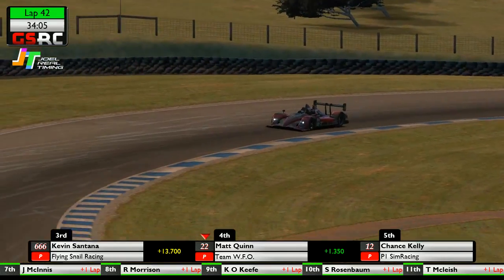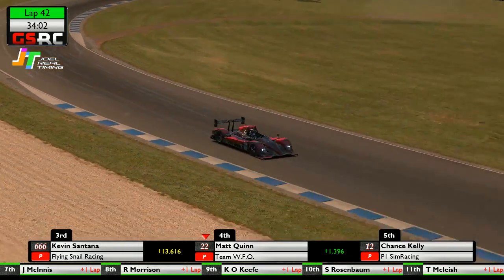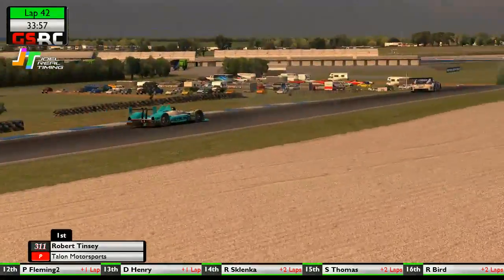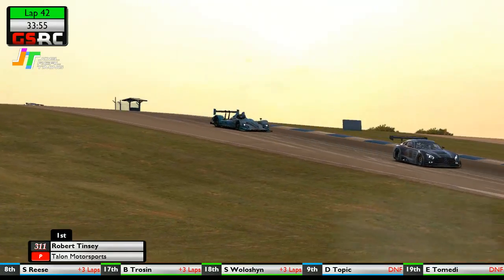All right, we're just about ready to hit that 2/3 mark. Just 4 more minutes, then we're going to see a lot of cars probably coming in for scheduled stops. Last one of the day, we expect.